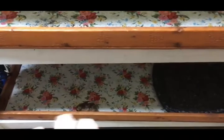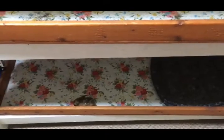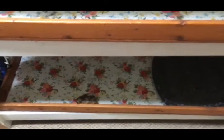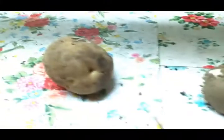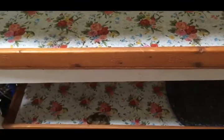Did they genetically modify these potatoes so they don't stink like rotten flesh when they are rotten? Is it just me? Has anyone else noticed that rotten potatoes don't stink anymore? It's weird. Really weird. Makes you wonder what they're doing to our food.